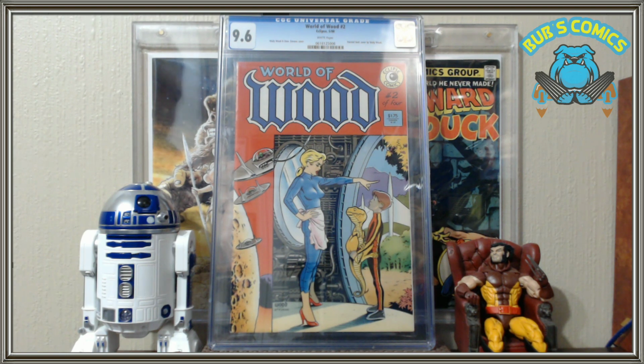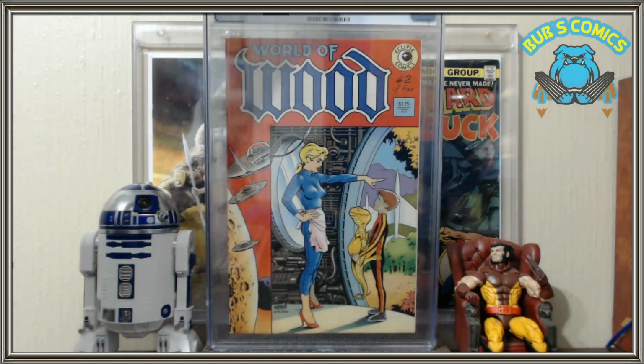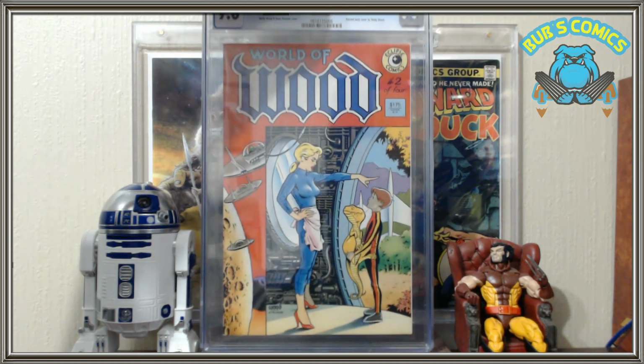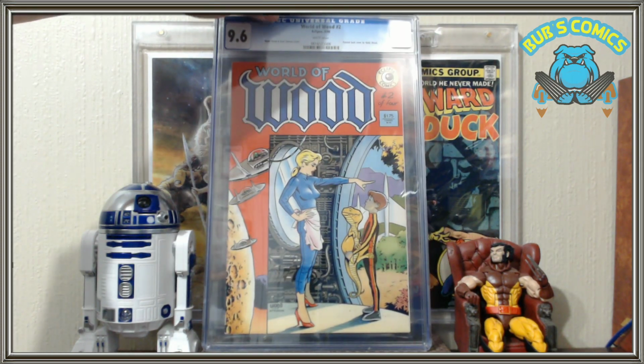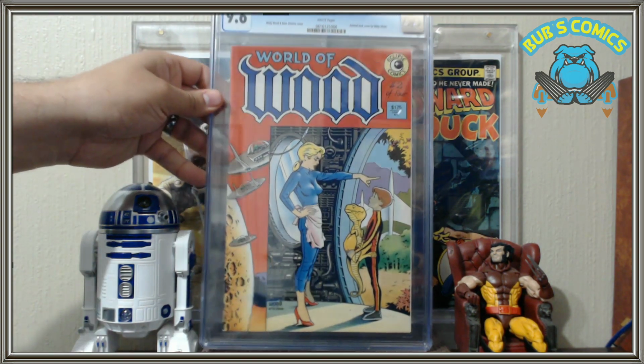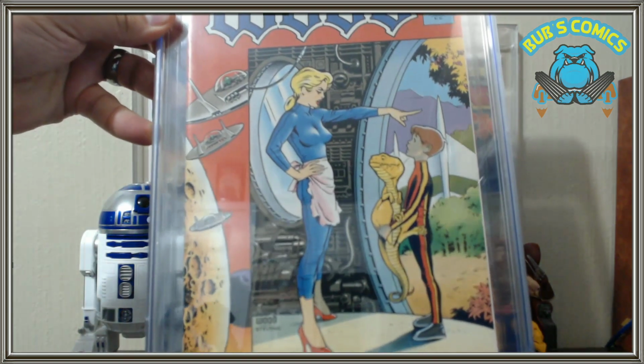I've been toying with getting the whole set, even though I've already got this one slabbed. I really didn't want a slabbed copy, but when this one came up, it was roughly the same price as a high grade regular copy. So at a 9.6, you know what? I'll just take it and put it in my old CGC case pile that I've been collecting, and when I get up enough for a submission, I might send them in and get them reholdered. So that's kind of the idea on that. So there you go, World of Wood by Wally Wood and Dave Stevens, two masters.